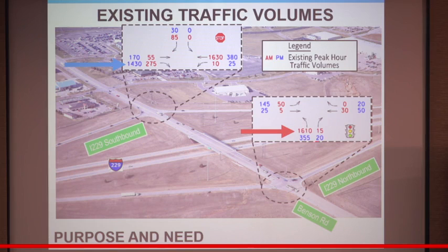And you can see this volume. This is a today volume. We have about between 1,600 and 1,700 passenger cars that want to take a left going northbound off of 229 to westbound Benson Road.